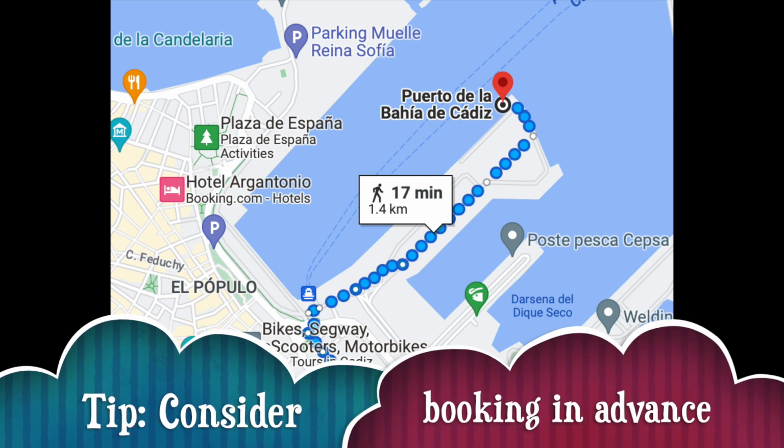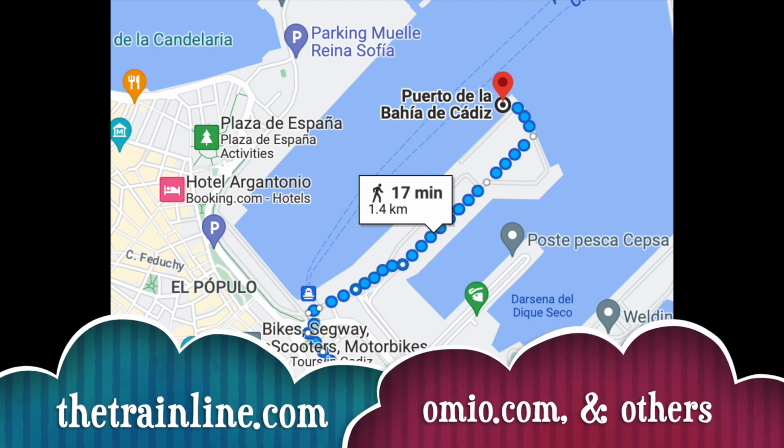The Cadiz train station offers two methods of purchasing tickets, one being the ticket counter method and the other being the automated ticket machines. You can book in advance online. However, if you miss the time frame for the train, you're going to lose your money and have to rebook when you get there. So we did not book in advance.